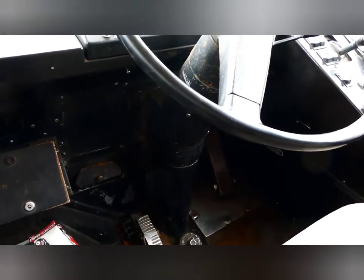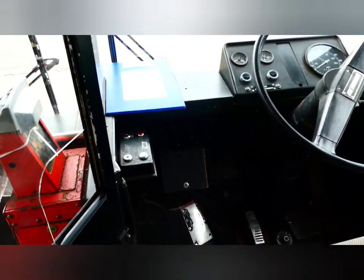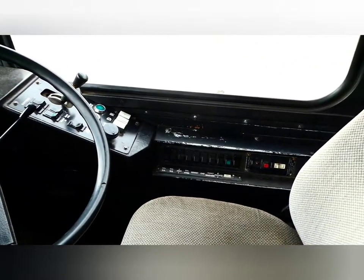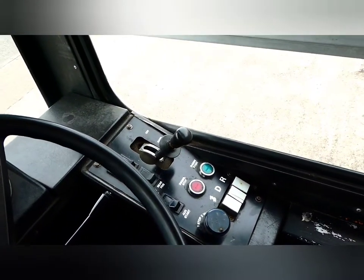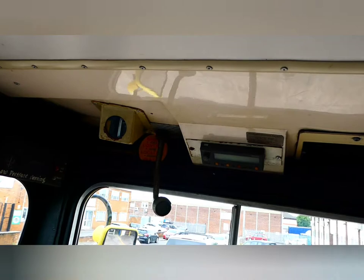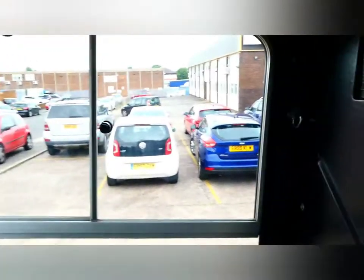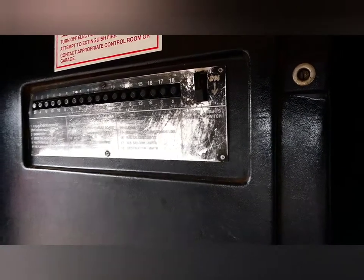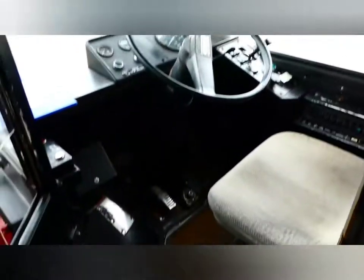Pedals are down there. That was a nice view. All the switches on the far side. Start button on the far side as well. Let's see if we can pan round. There we go. There's more equipment up there. Camera as well, to monitor the passengers. I think that's an electrical circuit. Driver's chair. Bit of adjustment on it.